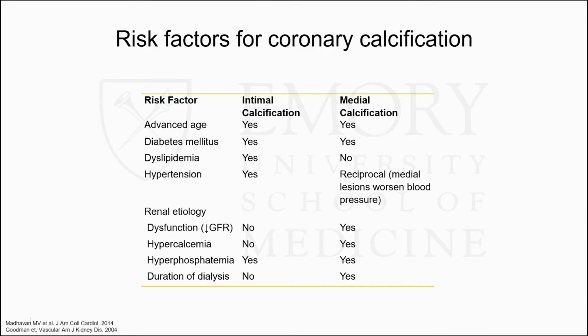As for the risk factors for coronary calcification, you'd see that age plays a role in both. Diabetes is very common in both medial and intimal calcification. Dyslipidemia is actually not a risk factor for medial calcification, because a lot of the medial calcification that we see in patients with CKD especially, they have a lower lipid profile and heavily calcified media, whereas dyslipidemia is definitely a risk factor for intimal calcification. For intimal calcification, hypertension is a risk factor, but for medial calcification, it isn't. It's thought that the medial lesion actually worsens the blood pressure.